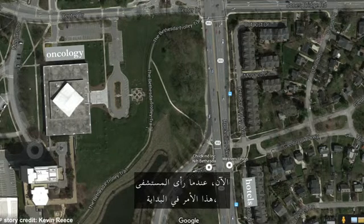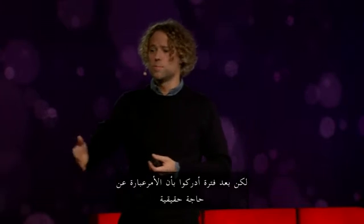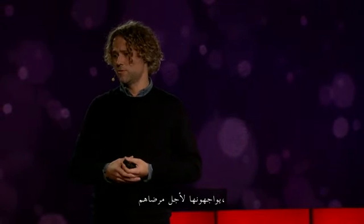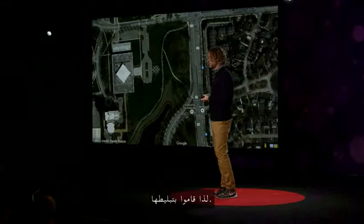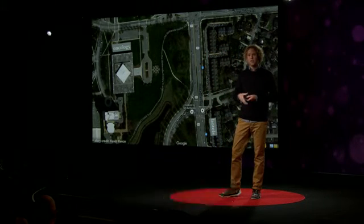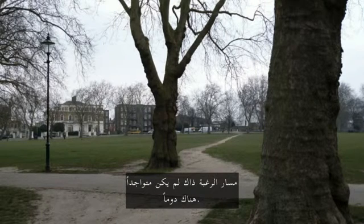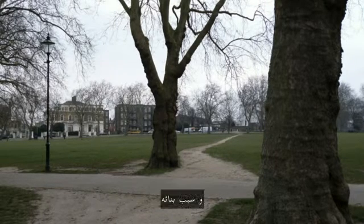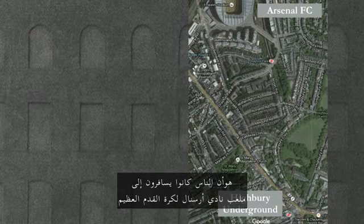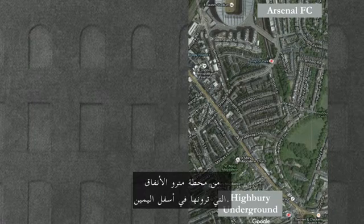Now, when the hospital saw this originally, they tried to lay turf back over it, ignore it. But after a while, they realized it was an important need they were meeting for their patients, so they paved it. And I think our job is often to pave these emerging desire paths. If we look back at the one in North London again, that desire path hasn't always been there. The reason it sprung up is people were travelling to the mighty Arsenal Football Club stadium on game days from the underground station you see on the bottom right.